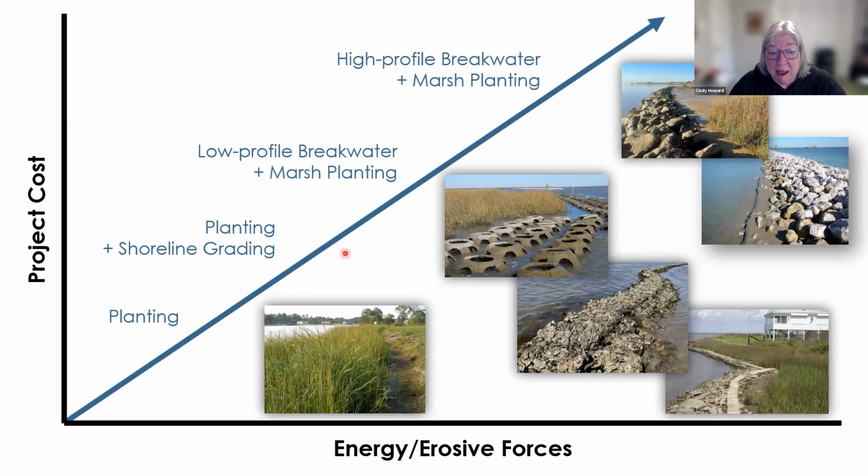If you have higher energy waves hitting the shoreline, then maybe you want to grade the shoreline, instead of having a straight cutoff from erosion. You put some material in there to lessen the slope, to make it a gentler slope. Then you plant on that. If you have more high energy waves, then you might want to put in a breakwater. It's never going to be an armored site. Sort of looks like it could be armored, but all this is doing is breaking up the waves. You either do it with riprap.